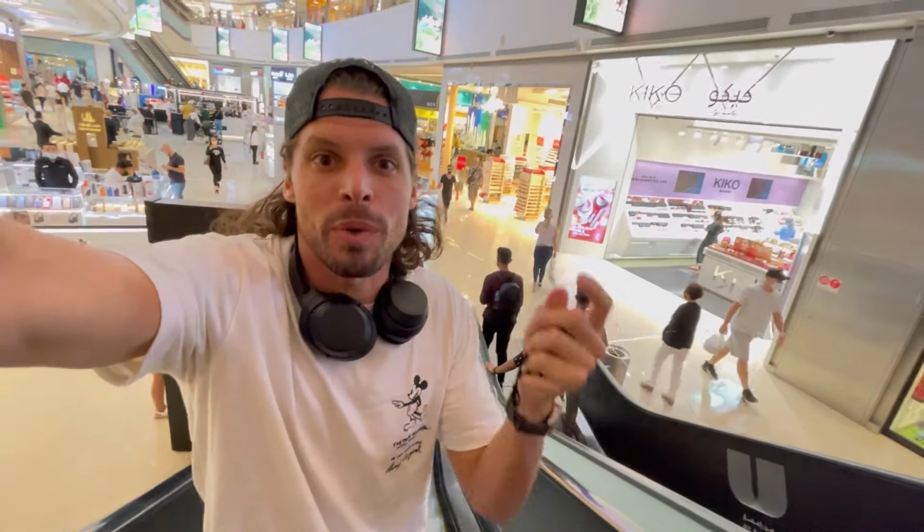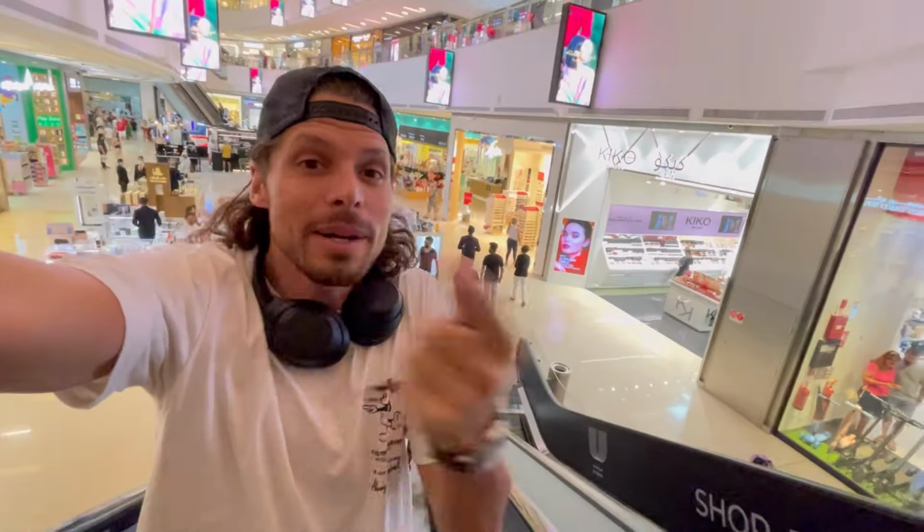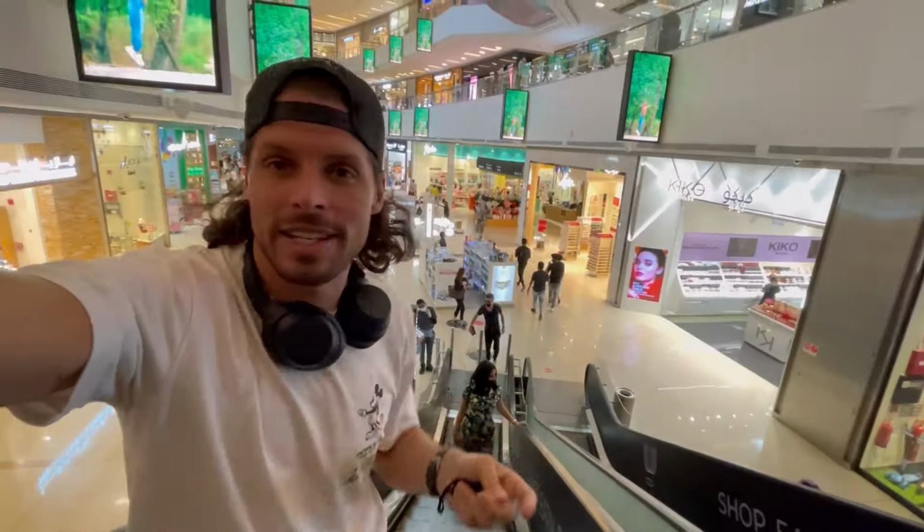I wanted to check the prices for SIM cards for Dubai also away from the airport. I didn't buy my SIM card at the airport yesterday, so I came to the mall, and luckily the Etisalat and the Du and all the other shops sell the SIM cards for Dubai for the exact same price as at the airport.